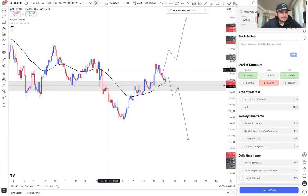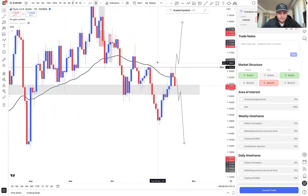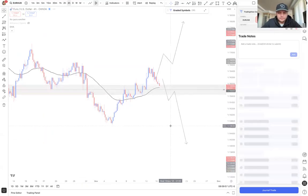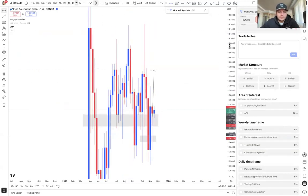I had basically said that if you want to take buys, you can take buys once the daily time frame shifts bullish. And if you want to take sells, then you have to wait for the 4-hour time frame to shift bearish underneath the EMA, underneath the area of interest, similar to the way it did right here, and then have a pullback, retest to sell. So those are your two options for Euro USD. I'm not interested personally. Next is AUD USD.